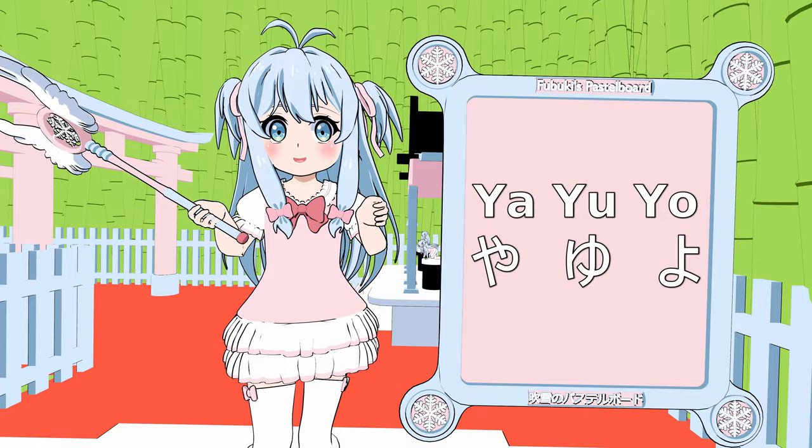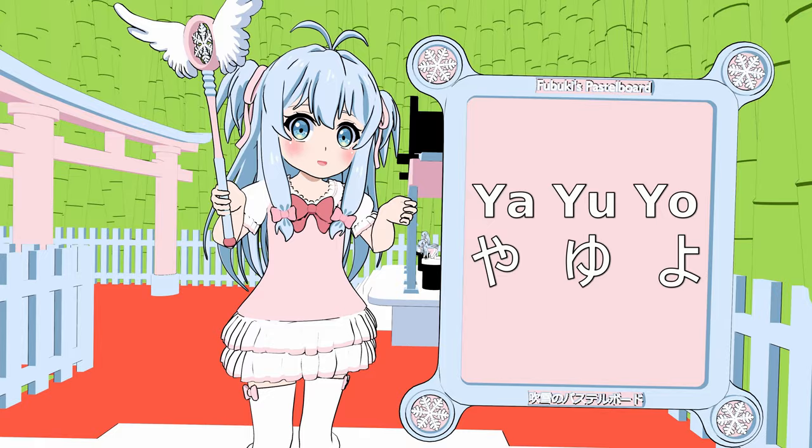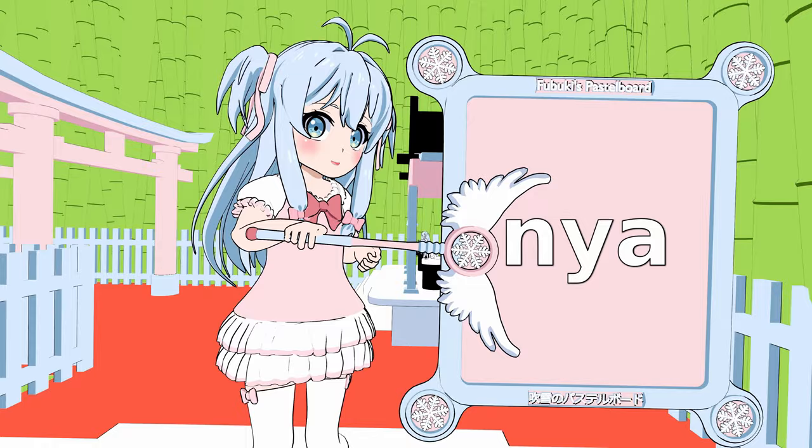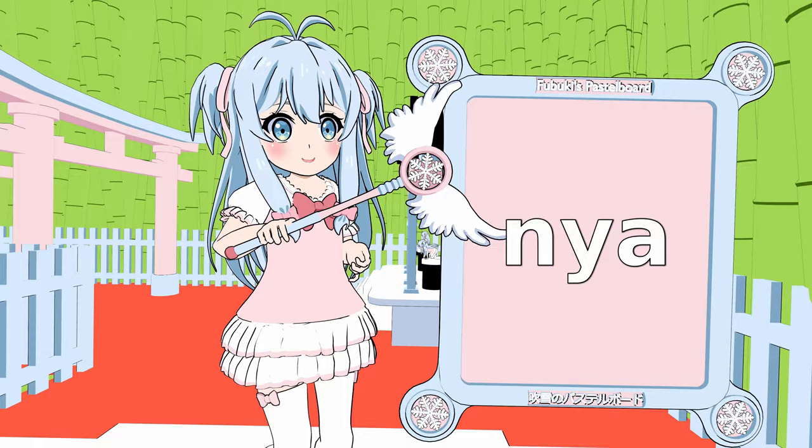With the exception of the first set of sounds, a, i, u, e, o, and the last set, wa, n, o, you can take the i variant of a sound and combine it with ya, yu, or yo. Here's one example. Nya, which is the sound a cat makes in Japanese. In Romaji, it's written without the vowel sound of ni and ya. There are a few exceptions, but they should make sense when you learn them.